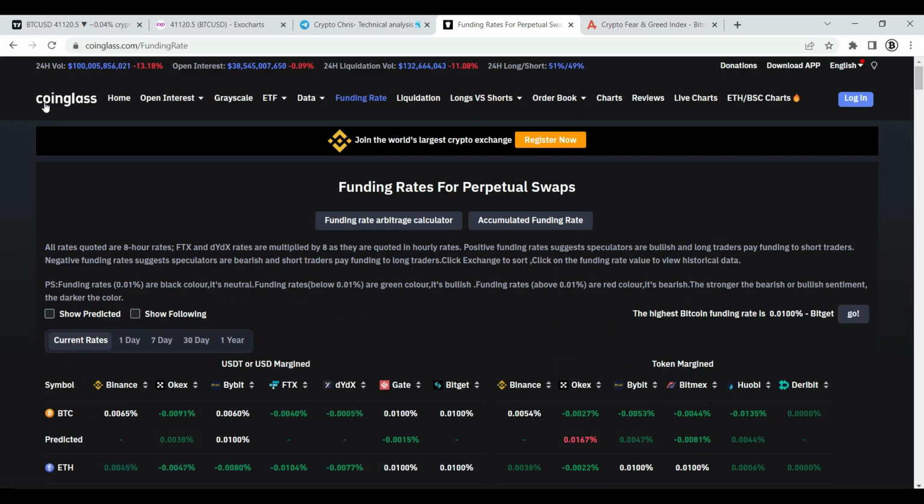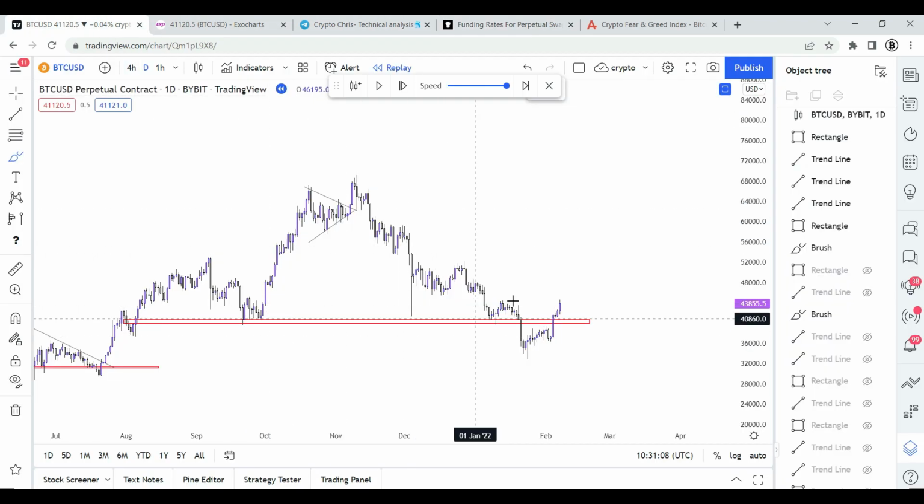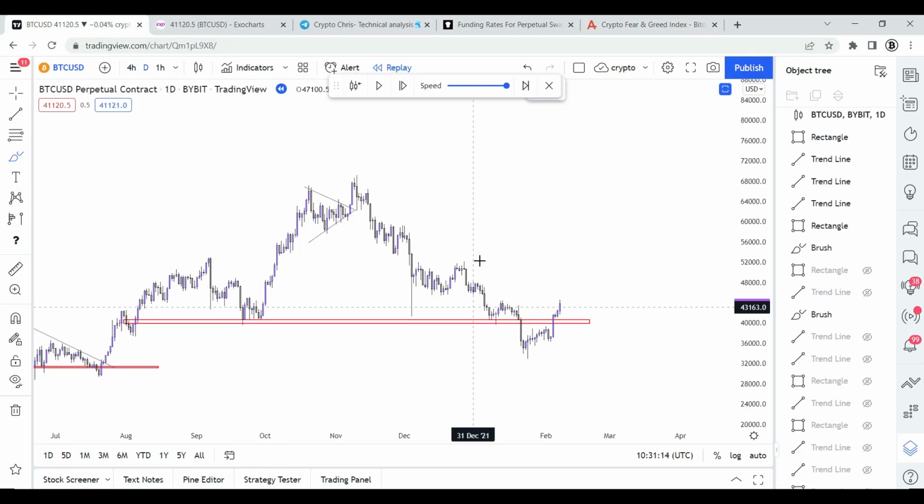All I did is go in CoinGlass and go on funding rates for perpetual swaps. Again, this is another way on the shorter term to find out the market sentiment, as well as looking at the crypto fear and greed index. If you combine these two to gauge the sentiment of the market, and people are extremely fearful and watching a pattern, this usually leads to a reversal.